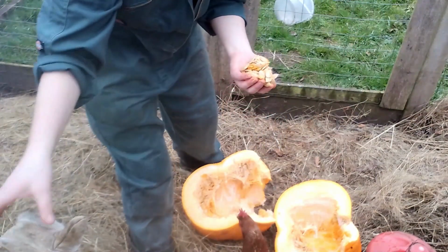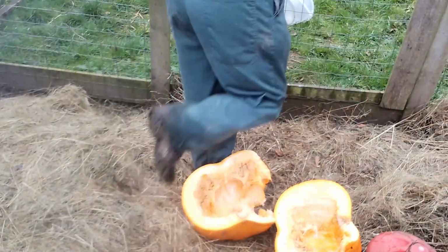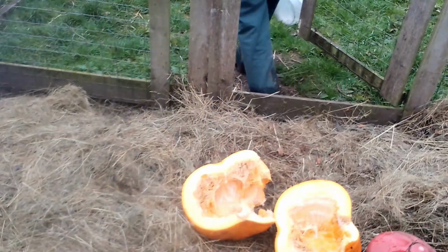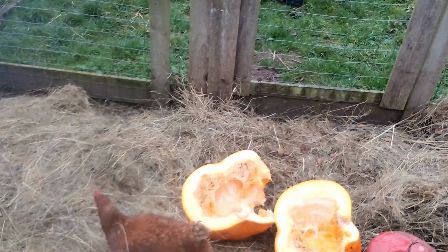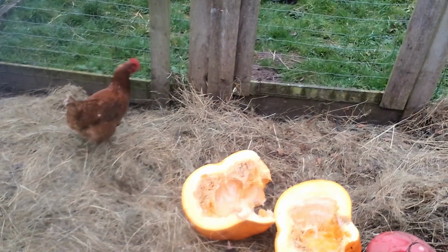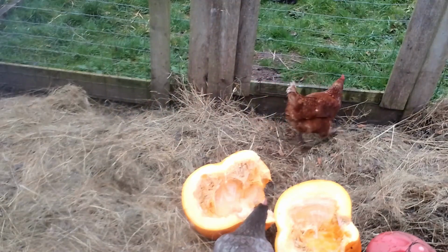It's a jack-o'-lantern pumpkin that the seeds came from, but I have that many squash in my garden. Obviously there could have been some cross-pollination, so it might not produce an actual jack-o'-lantern pumpkin.